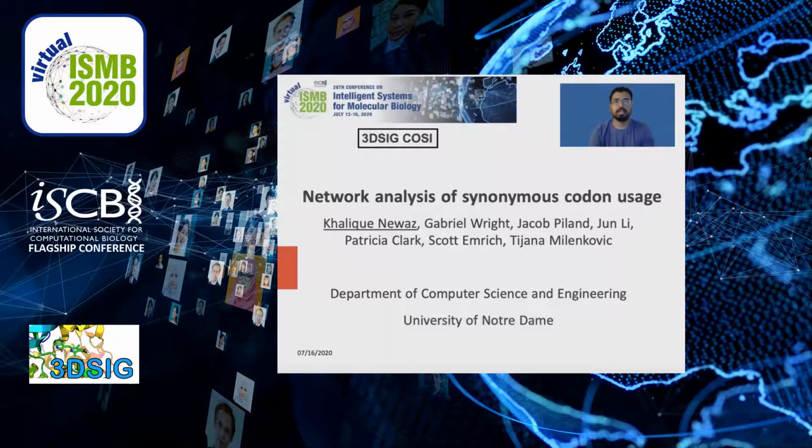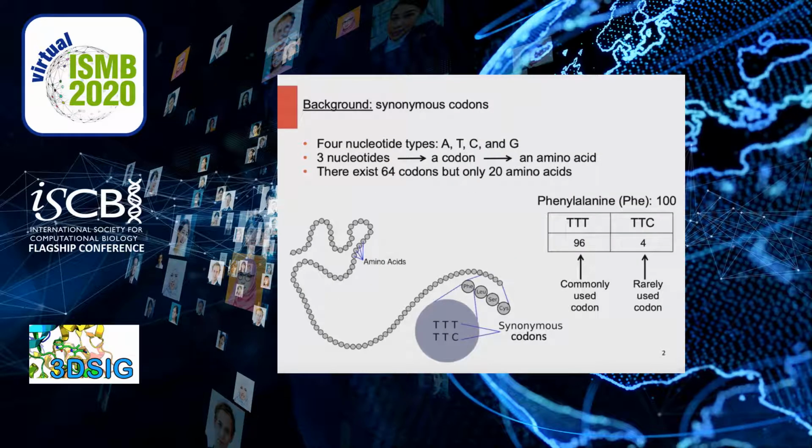Today I'll discuss our work on network analysis of synonymous codon usage. We all know that there are four types of nucleotides. A combination of any three nucleotides gives a codon, which ultimately encodes an amino acid. Given the four types of nucleotides, there can be 64 different three nucleotide combinations, and thus there are 64 different codons. However, there are only 20 different amino acids.